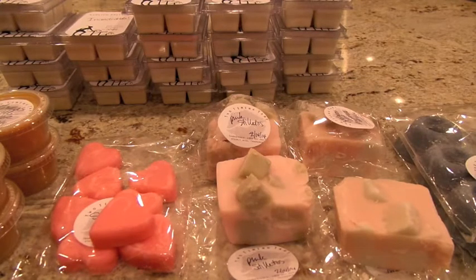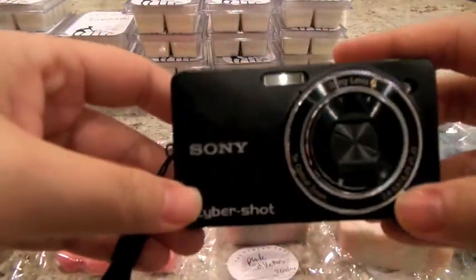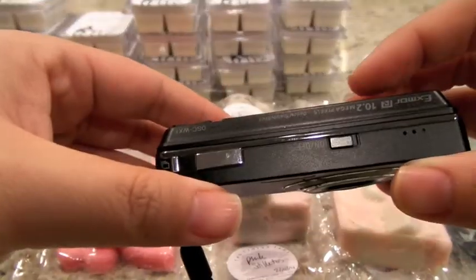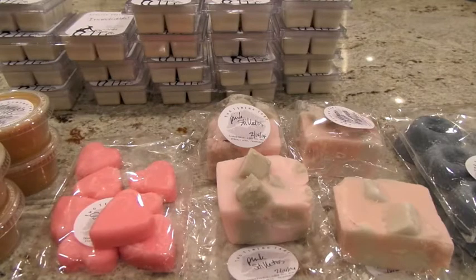If you guys are ever curious, this is what I used before. This is what I uploaded 150 videos with on YouTube. Just this old Sony Cybershot circa 2009, 2010. And it's a relatively old camera as far as electronics go. So this is all that I used before. And I have a new tripod as well. I have one of the proper screw-in types, so the camera doesn't fall.